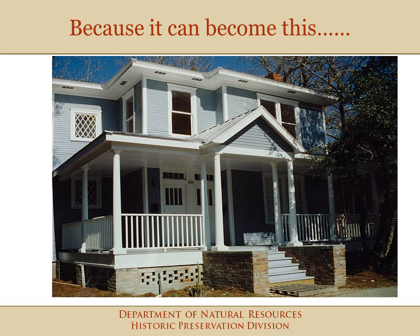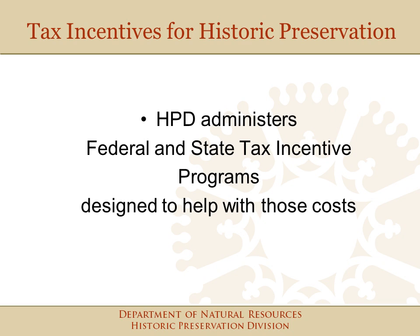What could be possible for these owners? Tax incentives offer a financial benefit for property owners who take on the madness of historic rehabilitation. These incentives do not give you grants or money to do the work, but they give you tax breaks after you finish the work that may help soothe the pain of saving that old building and not tearing it down.